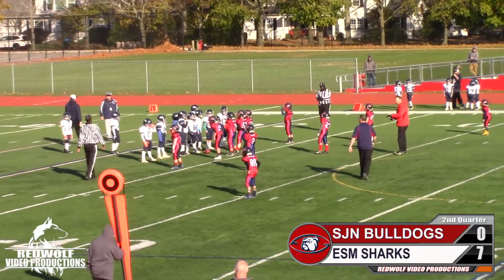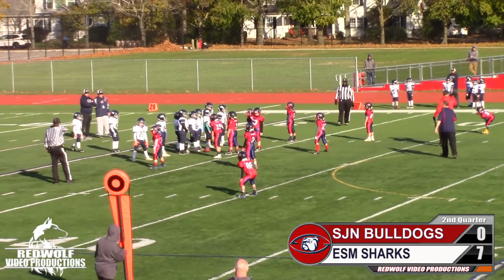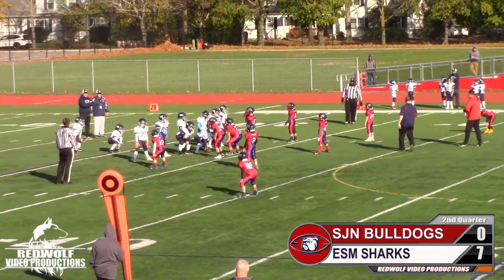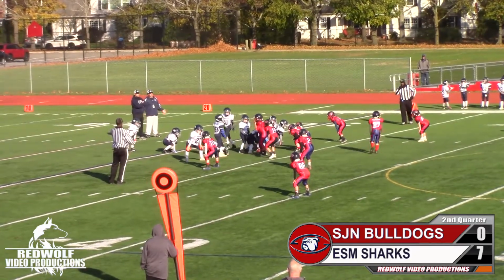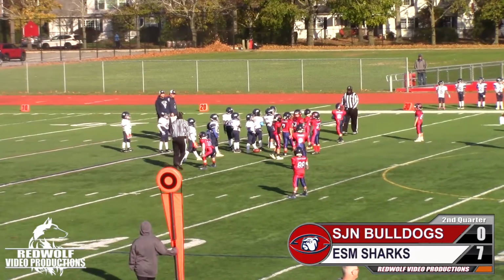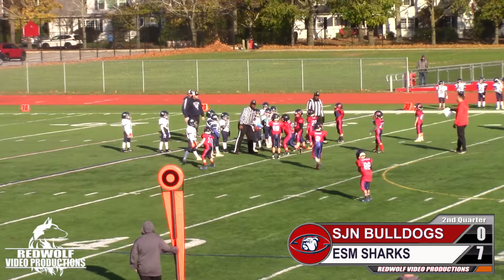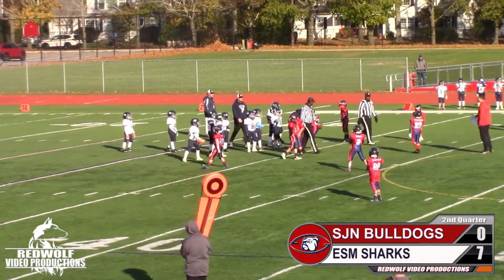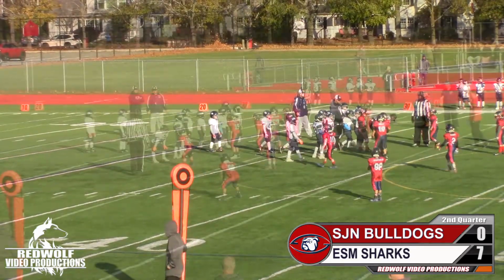2nd down and 12 for the Sharks. 2 backs in the backfield, I formation. Encroachment on the defense is going to back them up 5 yards. I don't know if that was a hard count there. I couldn't hear it. But we fired out pretty strong and hard there, so maybe there was.